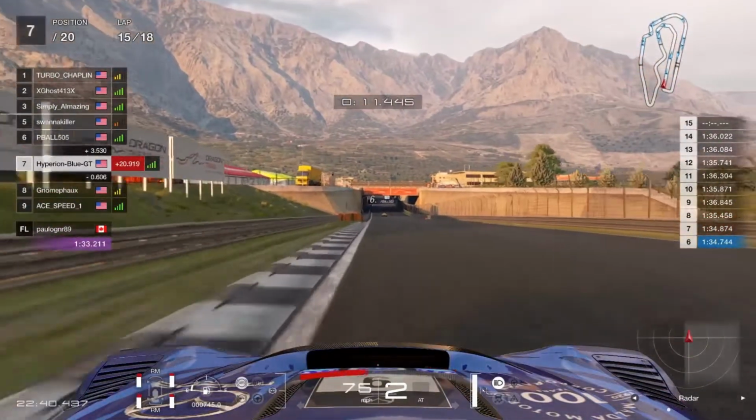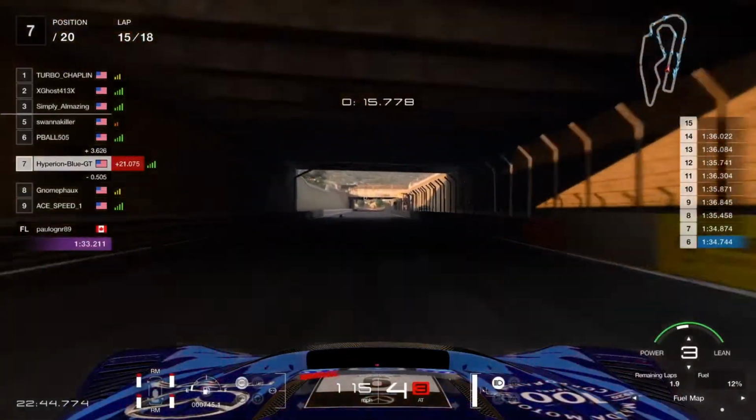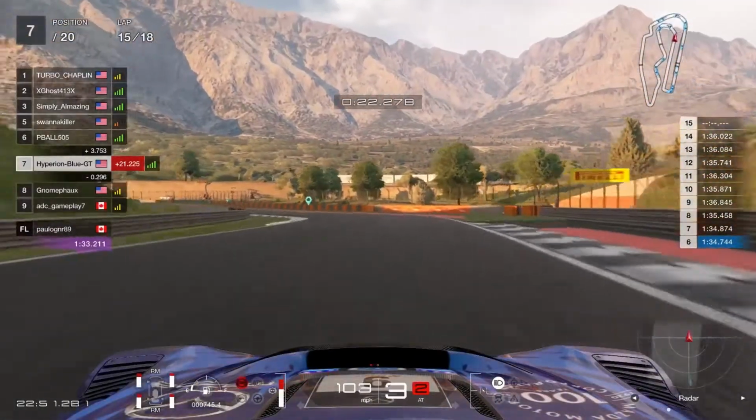Moving on to the 15th lap, it looks like this is going to have a check on the fuel. This will be the time to use the fuel map instead. This might be pulled out in case of emergency during the competition.